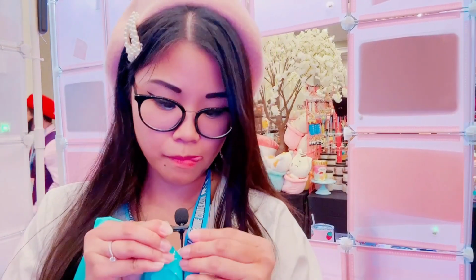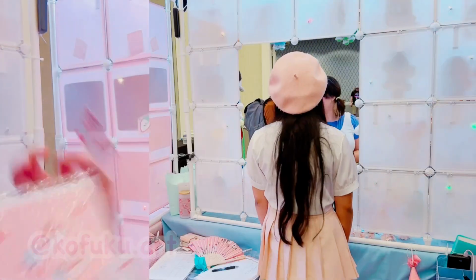I need to clip this on so you guys can hear me properly. So I got this super cute strawberry Kit Kat print from a Kofuku. She was so sweet, and then she gave me a matching sticker. Isn't it adorable? I love it.